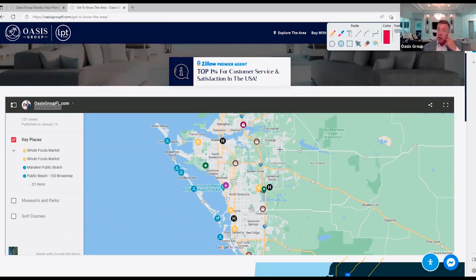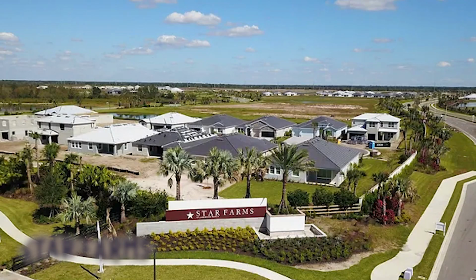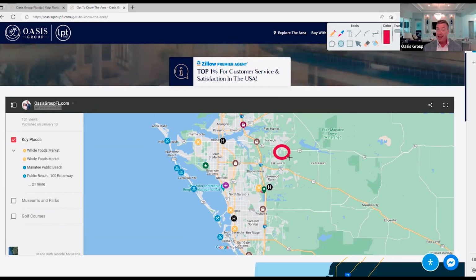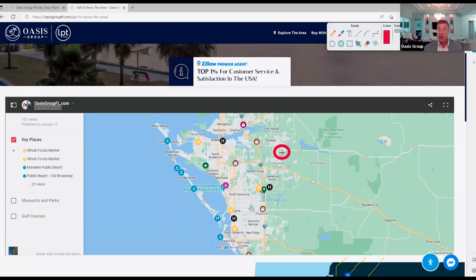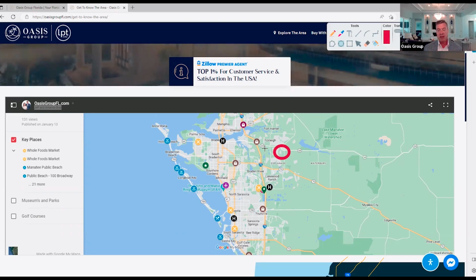So let me show you where the drone footage was and where the video was. Basically it was right here, in Star Farms. Star Farms is interesting because it has houses that are going to be 800,000, a million. With Lee Wetherington, it's like $3 to 5 million houses. So you're going to have those houses also in Star Farms, and they have great amenities, four different amenity centers, none of which are built yet, but they have the renderings, and they're breathtaking. It's going to be absolutely fabulous. And they always do what they say, so it's never going to be an issue.